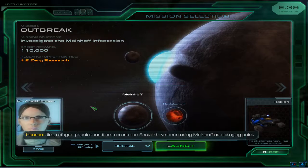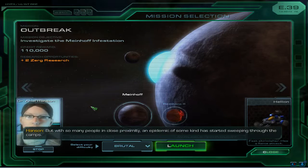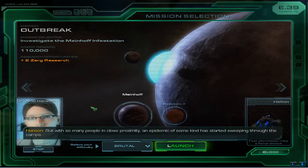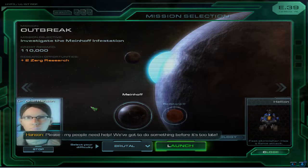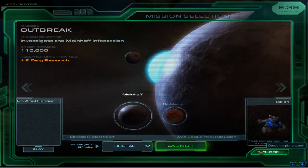Refugee populations from the sector have been using Mien-wha as a staging point, but with so many people, an epidemic of some kind has started sweeping through the camps. We've got to do something before it's too late.